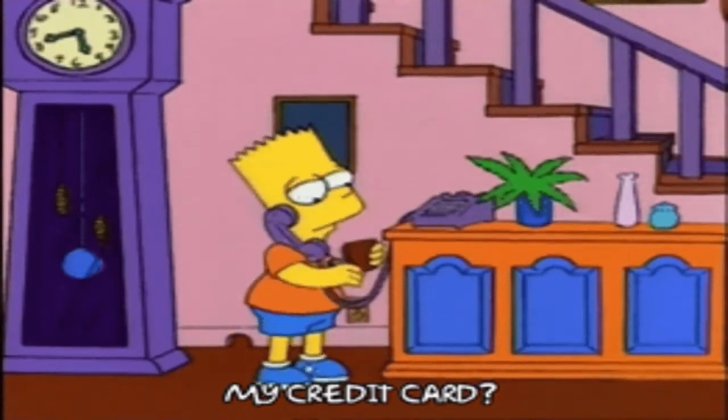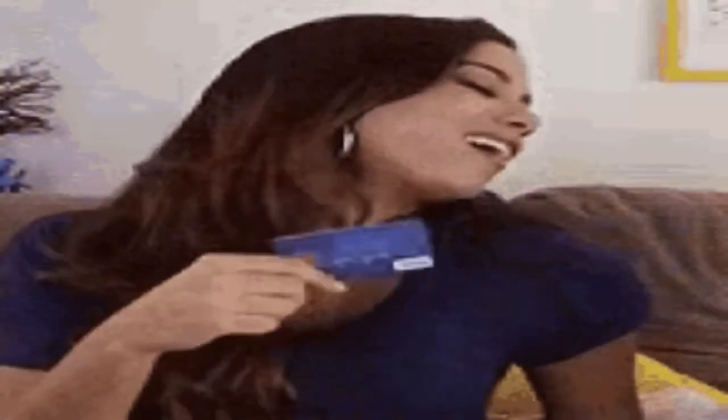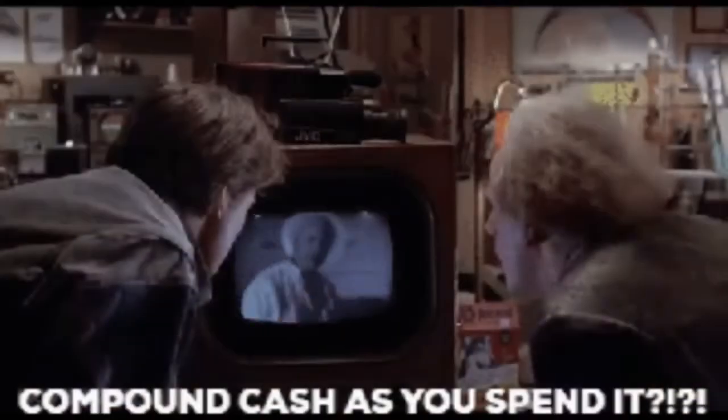Now what we're going to want to do is pay our bill on time. If we pay our bill on time, we don't pay any interest, and that means the credit card company does not make any money from you.